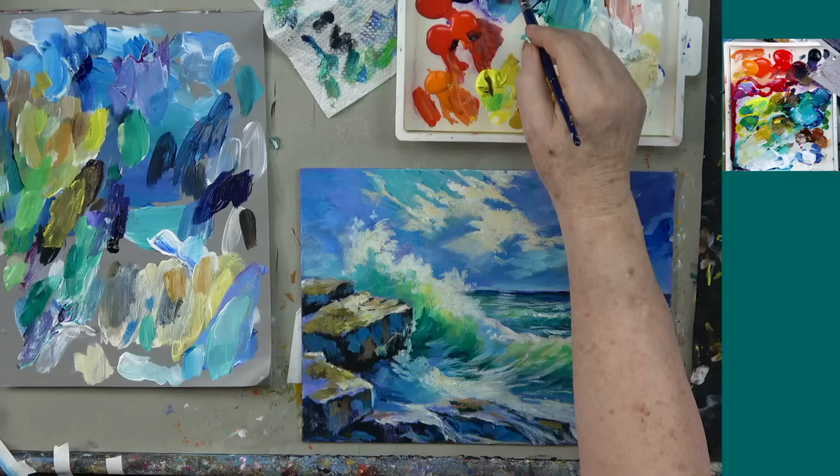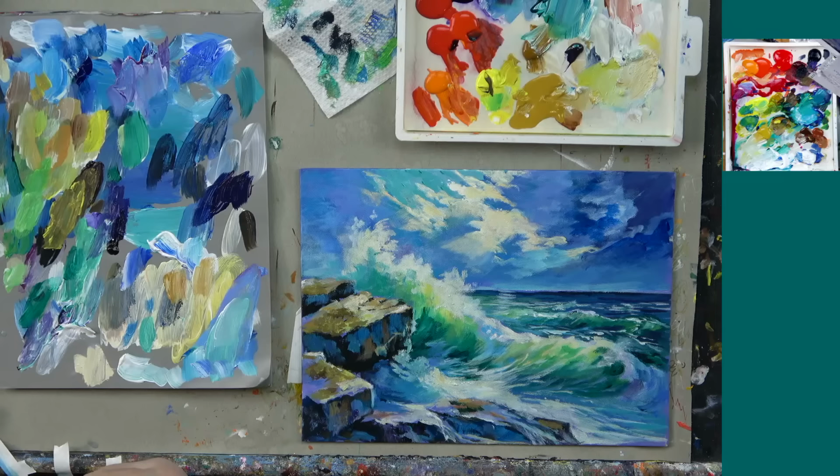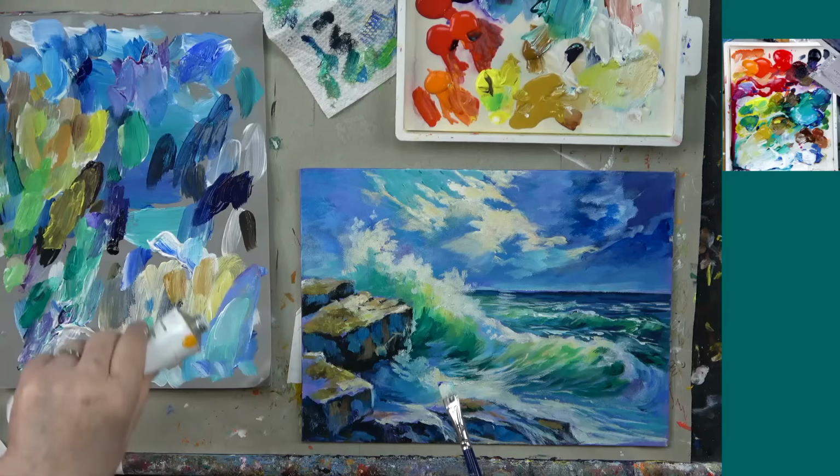But, you know, I hate to put more paint on at the end, you just hate to do it, but sometimes you just have to do it to finish a painting. It needs that final touch, right? Yeah, you gotta do it.